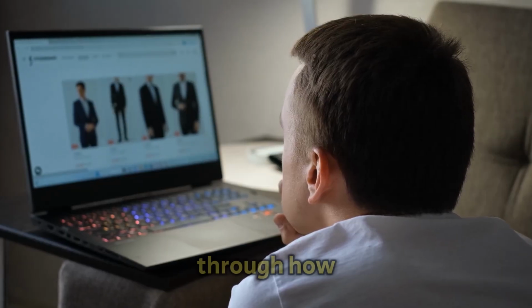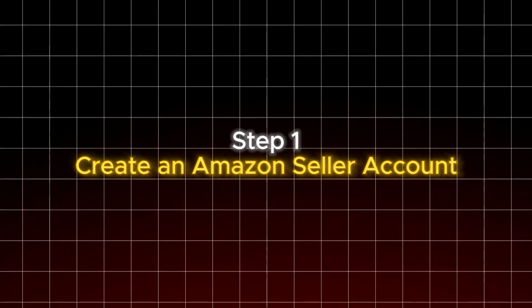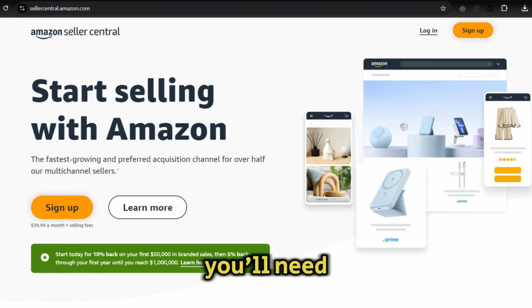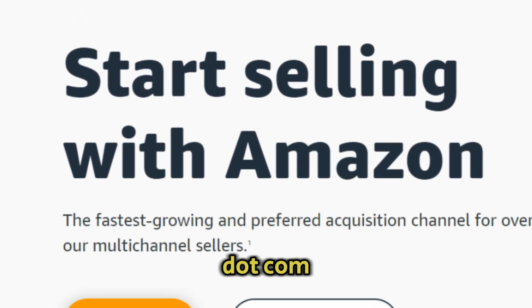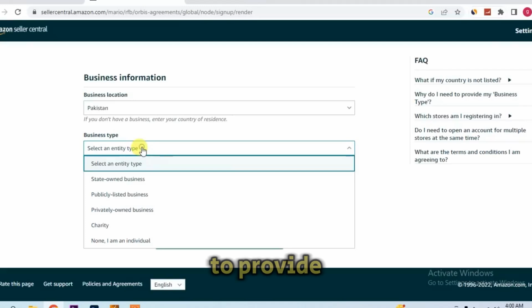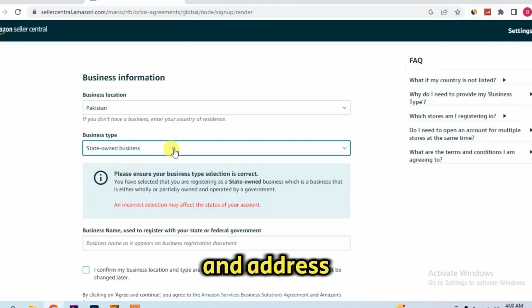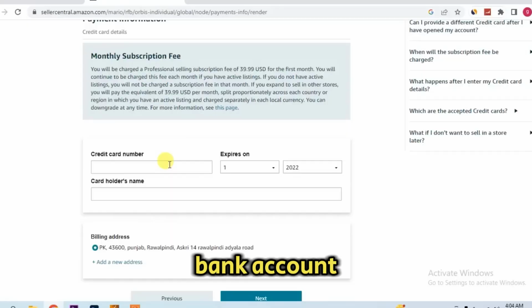Getting started with Amazon FBA. Now let's walk through how to get started selling with FBA. Step 1. Create an Amazon seller account. First, you'll need to sign up for an Amazon seller account. Go to sellercentral.amazon.com and click Register Now. You can choose between an individual or professional selling plan. The professional plan costs $39.99 a month, but comes with more features. You'll need to provide your business name and address, phone number, credit card info, tax information, and bank account for payments.